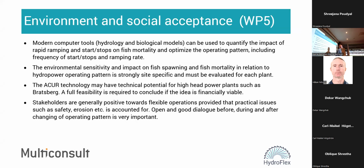Finally, on the environmental and social acceptance side, the team was developing modern computer tools so they can simulate how different operating conditions and different hydrology impact the risk of stranding and the risk of mortality, in particular on small fish and eggs, and how they can find a trade-off between this need for rapid ramping and at the same time manage the mortality of the fish.